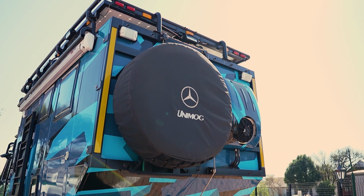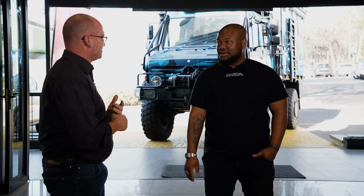I don't need to buy a house when I have that car. I can just live on the road. 100%. Travel, explore. You don't have to worry about gas prices because you got that solar up there literally stealing from the sun to fuel your journey. I love it. How much? We estimate 4 to 5 million rand. 4 to 5 million. It's fully worth it.